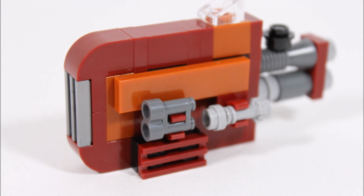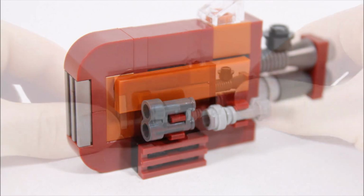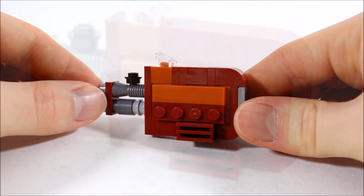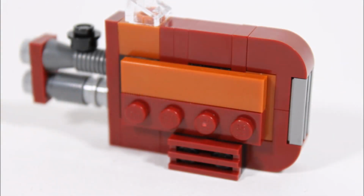On this left side they've clipped some minifigure binoculars and a lightsaber hilt for Rey's equipment, which are just there for show, but you could use these extras with your minifigures. We also feel maybe a small net on this side would have added to the speeder's detail, however with the limited parts they had we still like the design of this side. And at the bottom on either side there's these dark red grille pieces that stick out to act as stabilizers, so the speeder doesn't fall over when you display it.